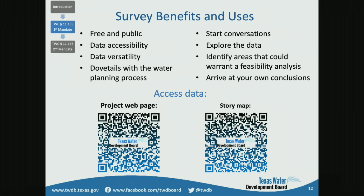The story map and the GIS files for the statewide suitability survey for ASR and AR projects provide access to free and public data that is versatile and attuned to the water planning process. These maps are available for taking an initial look at potential ASR and AR project resources during the 2026 regional water planning cycle. Based on how other stakeholders have already used this survey, additional insights on potential projects could be found.